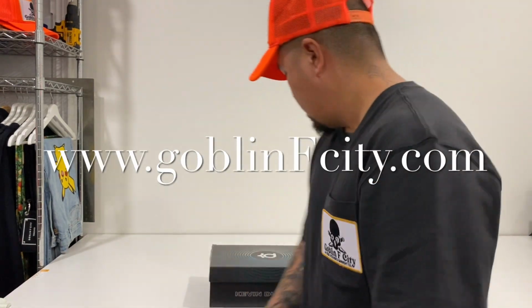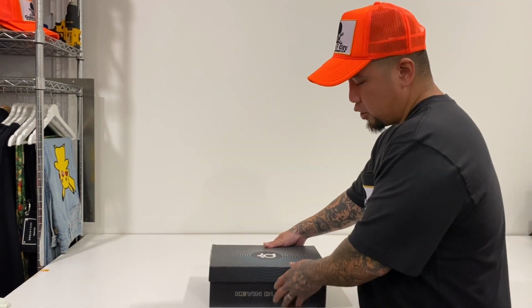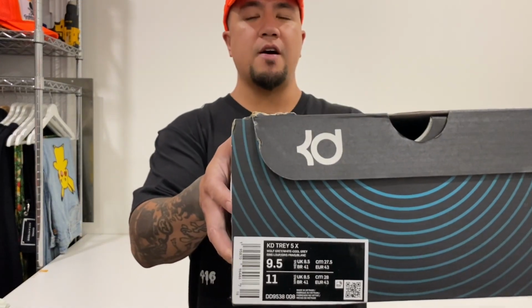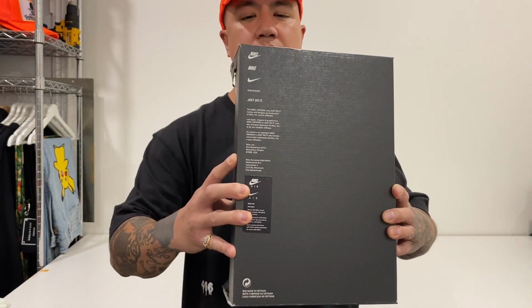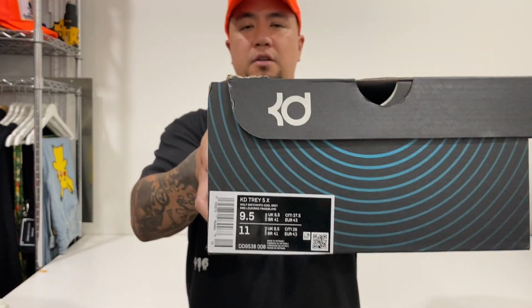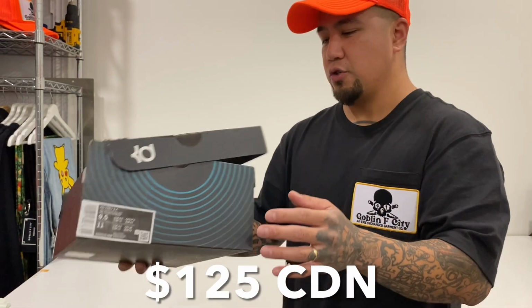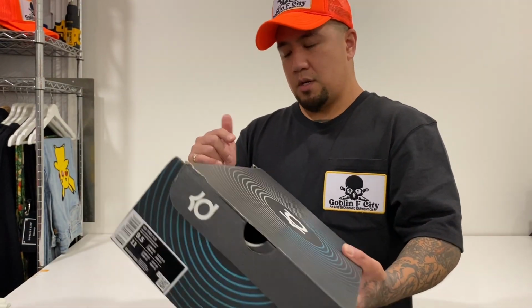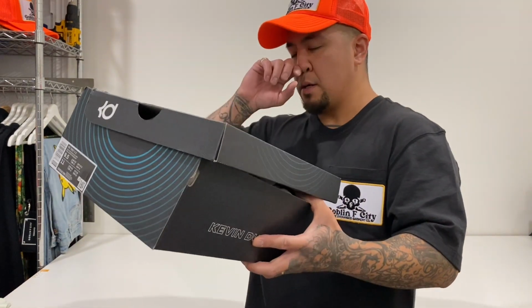Anyways, moving on. Welcome back to another shoe review. Today is one I've been waiting for. A very special shoe, a KD Trey 5X. I don't know if that means this is like the 10th version of the KD Trey 5. This is one of his cheaper shoes. It's not his actual signature shoe, but I've been waiting for this one for a while. I thought it was super cool looking when I saw it.